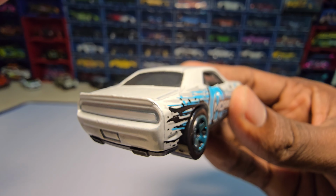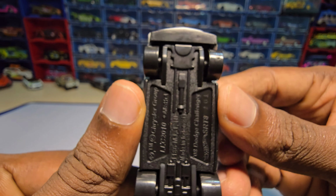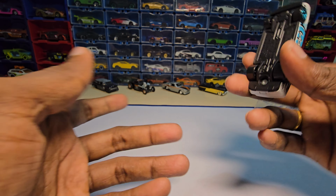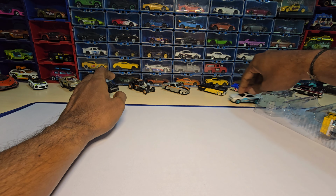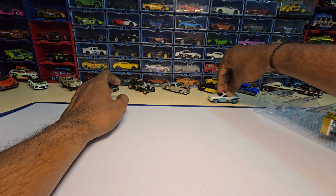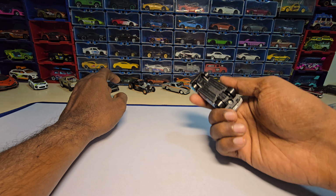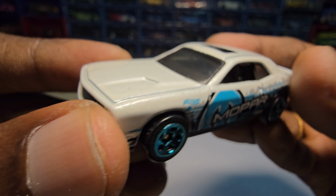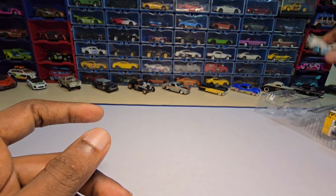Okay, there is no paint job for tail lights or even headlights. Nothing. It's just plain. That's it. It's really disappointing to see that. And it does roll really well. I'm not seeing any wheel wobble or anything, at least not to my eye. The hood details are actually really nice. Okay, let's move on to the next one.